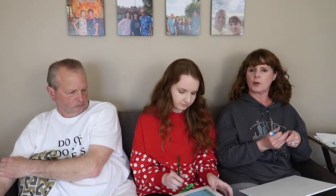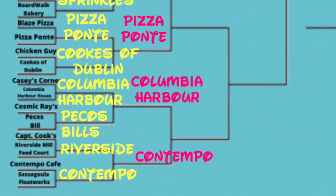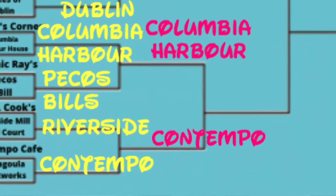The food has been really good. The location is great when you're right there next to Magic Kingdom and you can go over. I love being able to take a break from the park and go over if it's really busy and we can't get into any place at Magic Kingdom. And to get to Riverside, if you're not staying there, that's probably not where you would seek out immediately. Right. Yep. So okay, Contempo Cafe moves on.